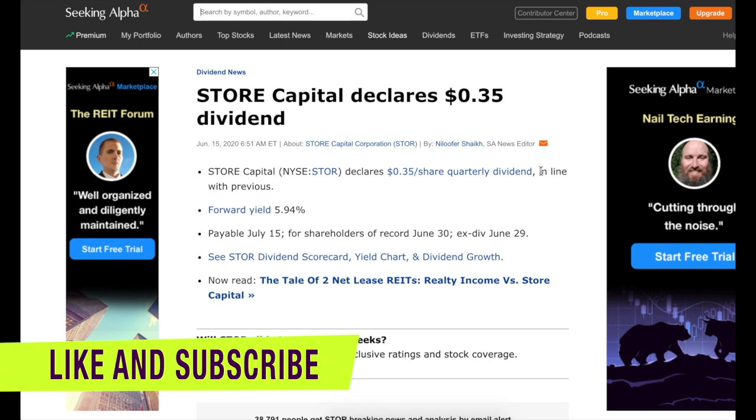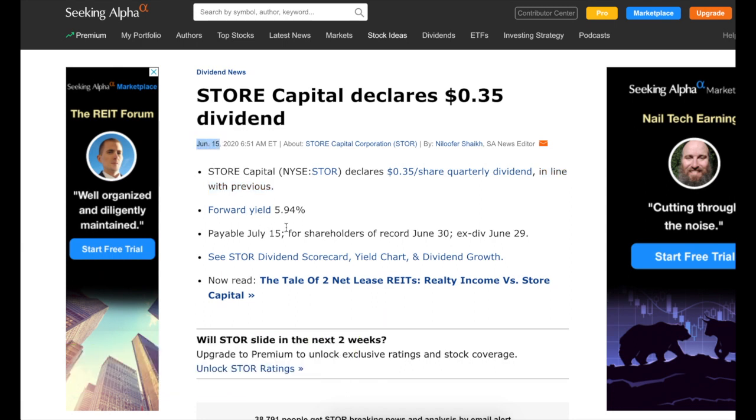You can see here it is in line with previous, and this was announced on June 15, so last month, and payable July 15, so it just passed. So last month they announced the dividend and it was in line. That gives me even more certainty that the next dividend announcement is either going to be in line as well or even a raise, because it looks to be very promising. So I think this company's dividend is very safe, as you see here.